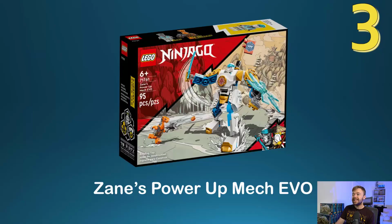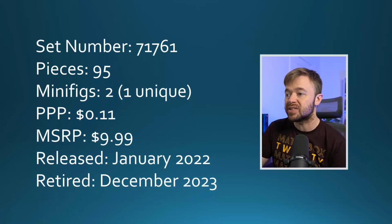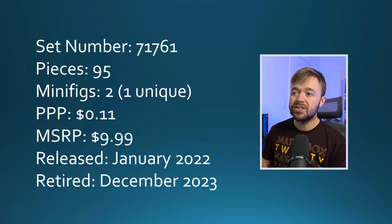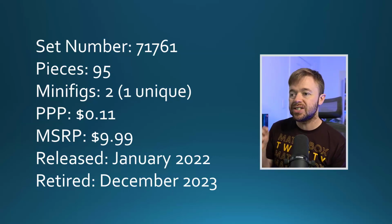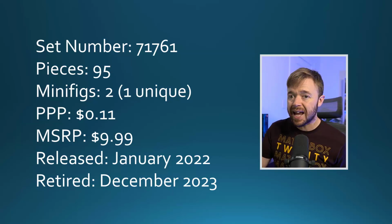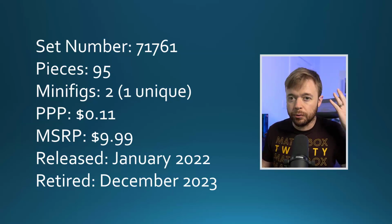All right, moving into number 3 here, and next up we have Zane's Power Up Mech Evo, and this is set number 71761. So once again, we have another mech here. Now this is a bit of a bigger one. It's 95 pieces in this one for Zane, 2 minifigures, one of which is unique. Pretty good value on this one of 11 cents price per piece. It's got the same $10 price point that we saw with that first mech that we looked at.